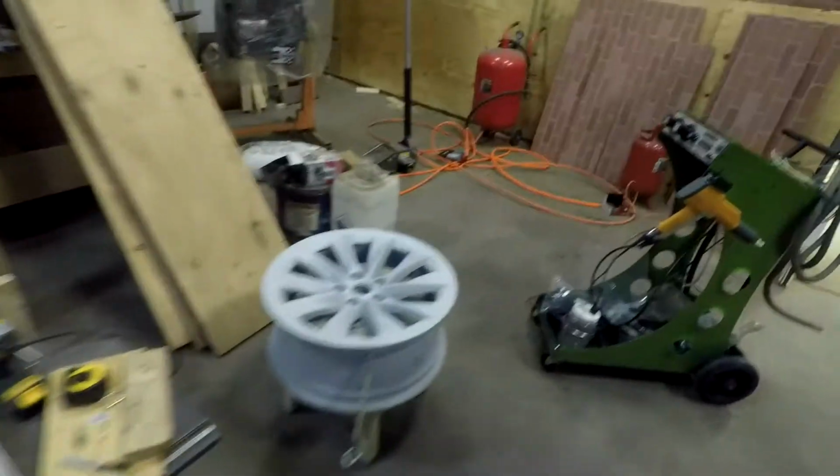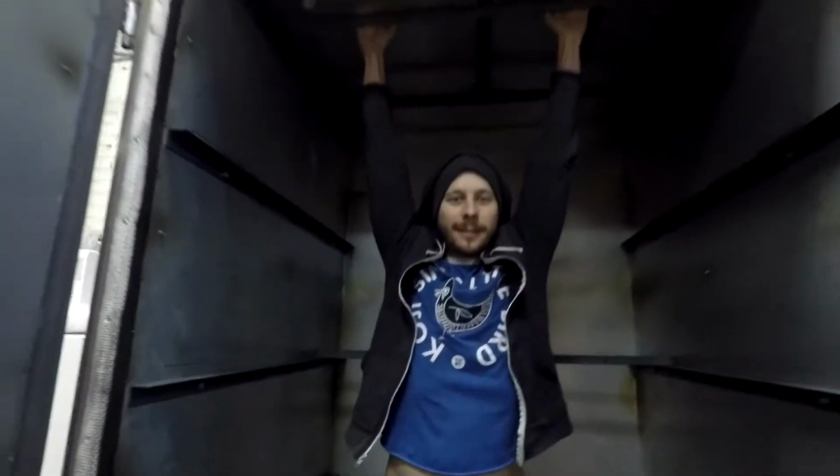We can put all 4 in the oven. 2 racks there, 2 racks here. You can see it's kind of dark. You can hang from there. Yeah. Go ahead, hang Dan.